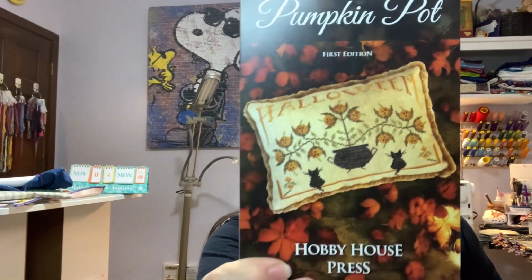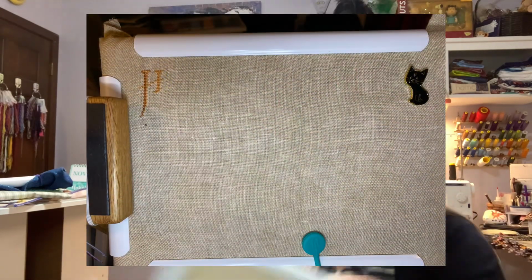And then the last thing I worked on, I finally came back to my start that I had with my friends in New York when we went to Hobby House, Pumpkin Pot by Hobby House Press. I had been wanting to have this as kind of a focus for October, and it did not happen. So I'll put up where it was. And I'm pulling out a piece of fabric I have in here for a new start.